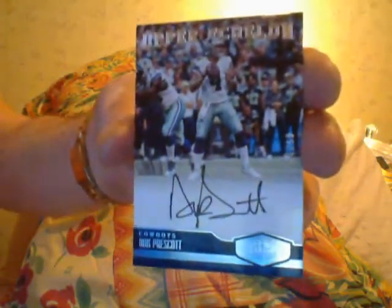Let's see. I got a green. Number 25 of Dean Fouts. And I was right. This card here is a value card. Now, it's the same card that I pulled in the other case. And this is a Dak Prescott autographed on card. So I got two.